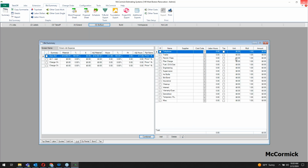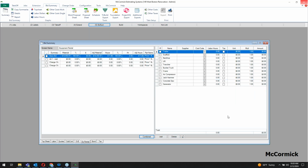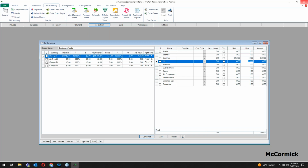DJE, direct job expense, maybe permits and fees were $1750 there. I did a little bit of an as-built, added those switches in there, so another $550. Again, add some lines if we need them. Equipment, a couple ways I could do this. I could say, hey, backhoe, maybe it's, I don't know, $250 a week. I need it for 2 weeks or 2 days, however we want to look at it. Or maybe an air compressor. Maybe I'm charging $5 maintenance. I own it, but it's going to be out there for 60 days. There you go. There's $300 in case something happens to it.